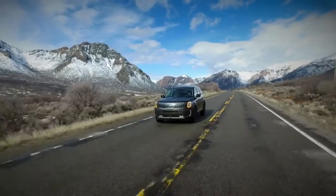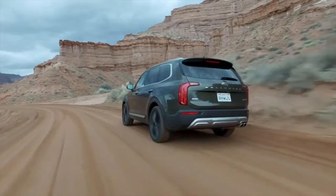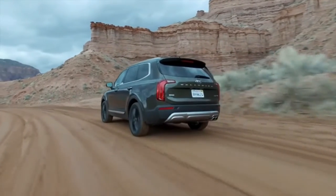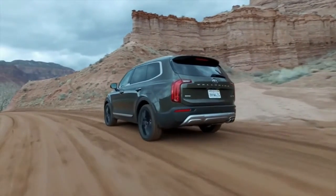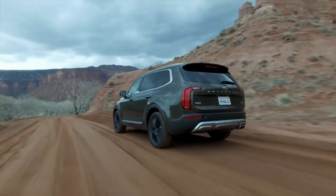Inside the cabin, all Telluride models gain navigation-based smart cruise control curve. Finally, LX and S trim levels now come standard with a 10.3-inch touchscreen, automatic climate control, and semi-autonomous highway driving assist to help bolster its already impressive value.